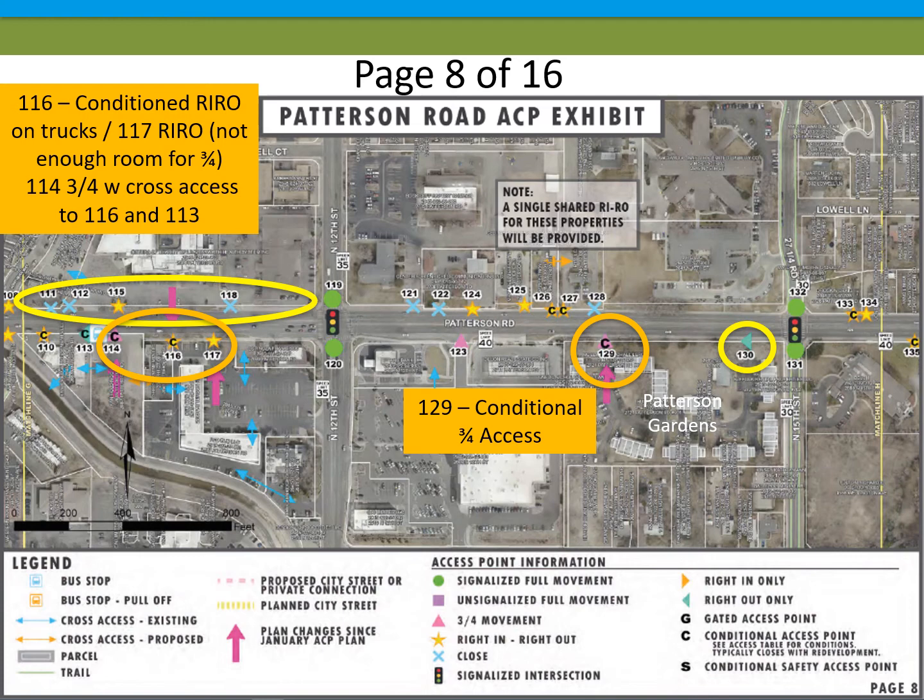Closer to 12th Street, we've been working closely with the property owners there just west of 12th Street and south of Patterson on some modifications to the access points there and hoping to encourage some cross access in between some of the properties. And then with Patterson Gardens over closer to 15th Street, we now have a left in at exit 1 or at entrance or access point 129.